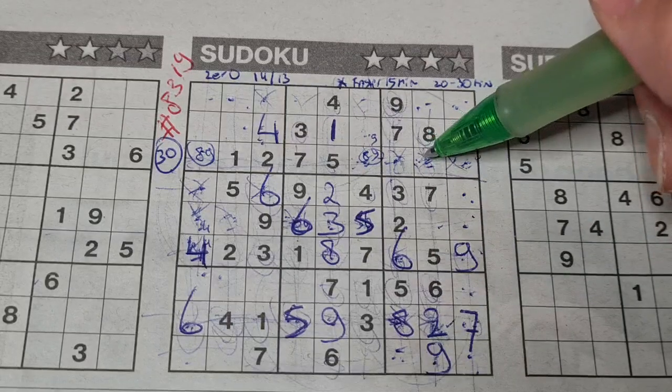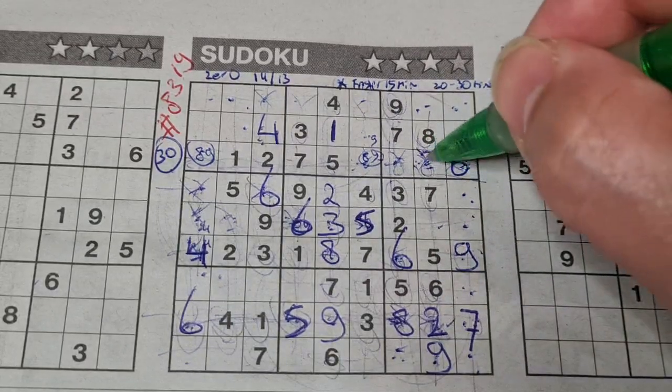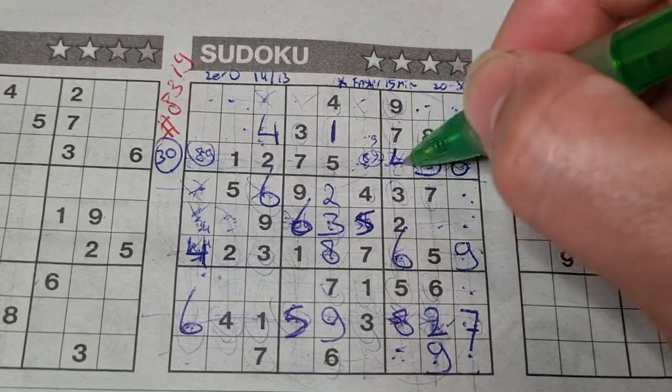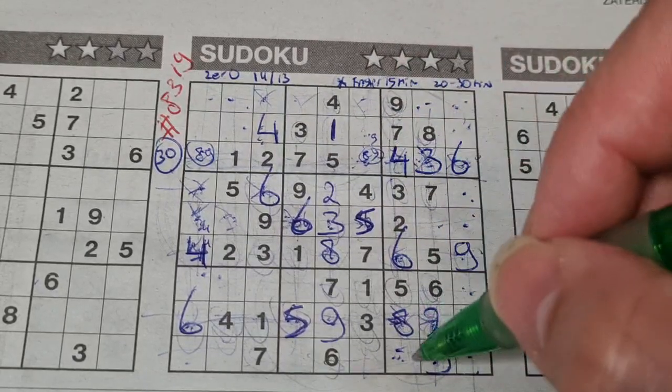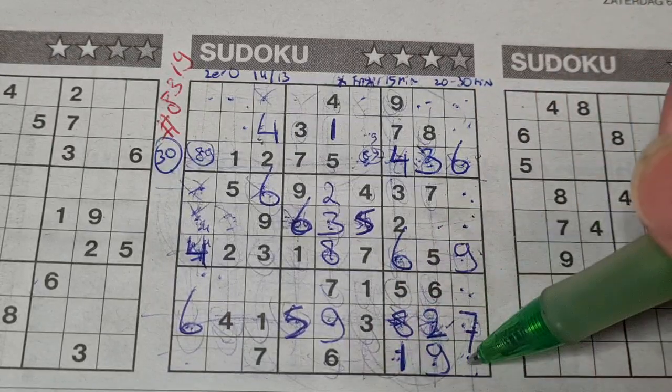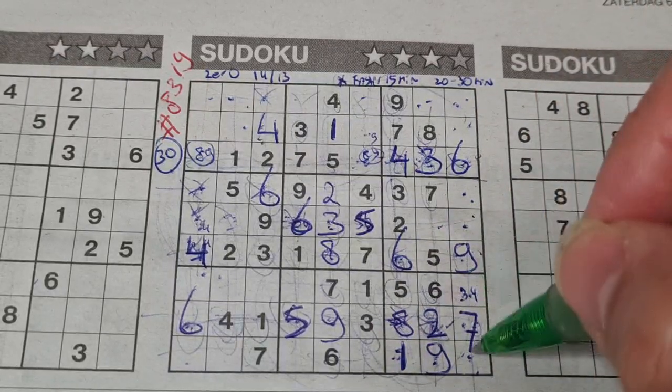We have a 6 in this column. No 6 there. 6 should be here, and a 3 goes there. So 1 is left in the third row for number 4. 1 box left in this column for number 1. 2 numbers left in this big square for numbers 1 and 2. 3 is missing, and a 4 is missing. 3 and a 4.